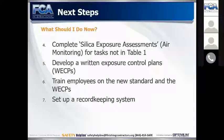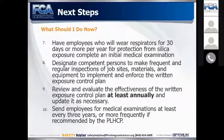You need to train your employees on the new standard and the exposure control plans, right? We're putting this exposure control plan together so they can comply with it. Obviously, we need to train them on it. That is part of the standard. Set up a record-keeping system if you don't already have one in place. And then we need to start our initial medical examinations.